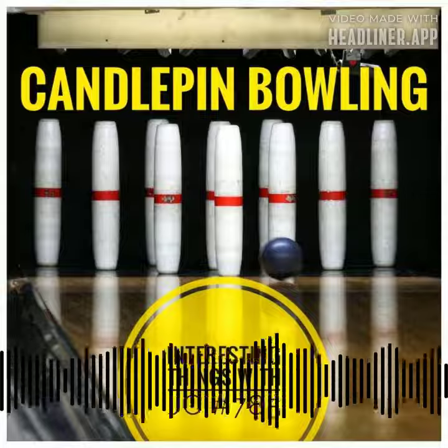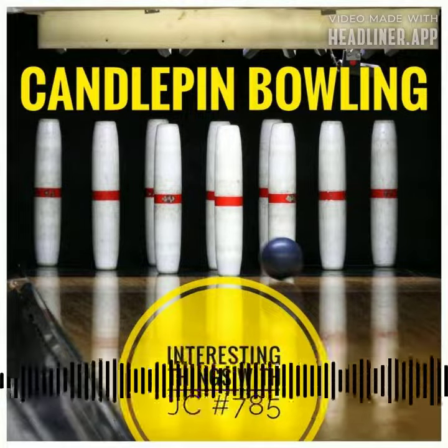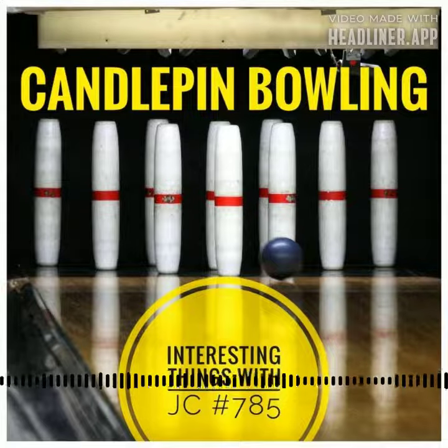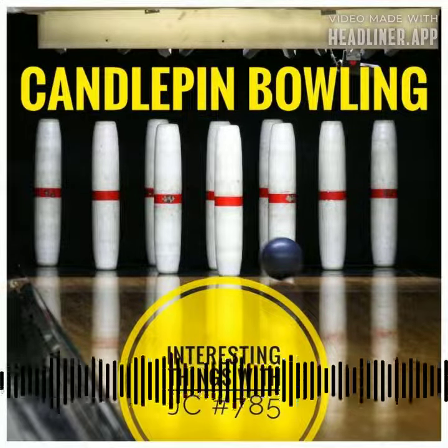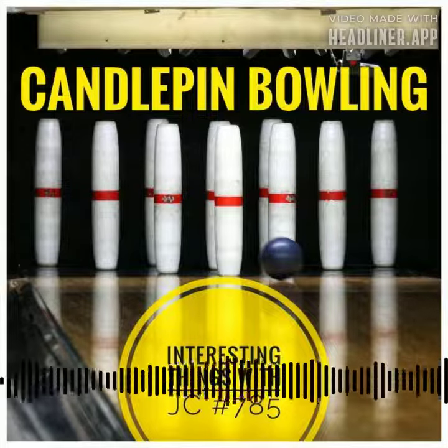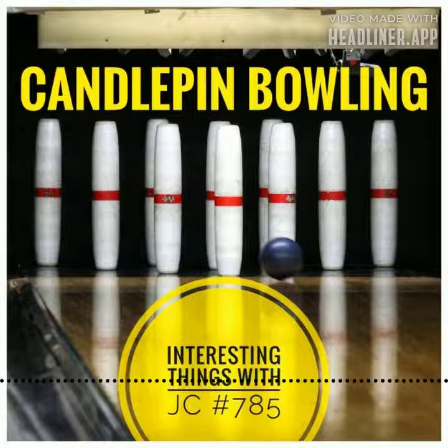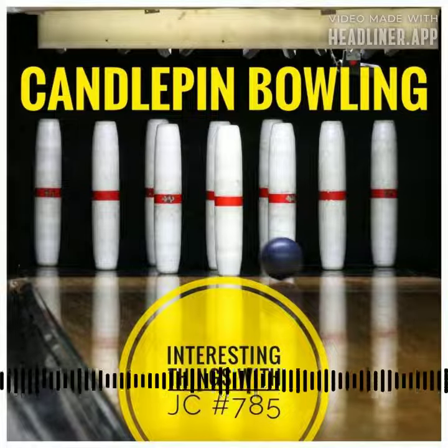Unlike its bowling counterparts, candlepin bowling stands as a testament to the traditions and culture of New England itself. It sets itself apart from its more renowned cousin, tenpin bowling, through a series of very distinctive features to the game. First, the pins. Picture stately, elegant, tall, slender pins. It's a stark contrast to the stout, robust pins used in tenpin bowling.